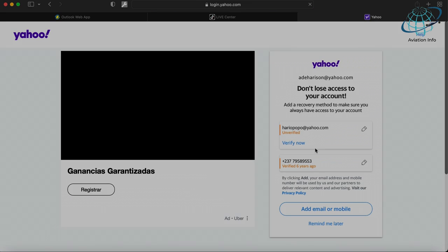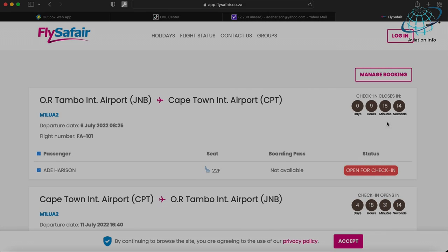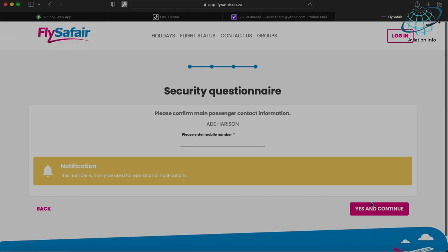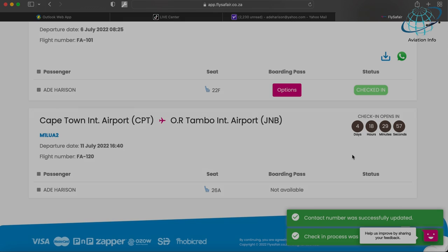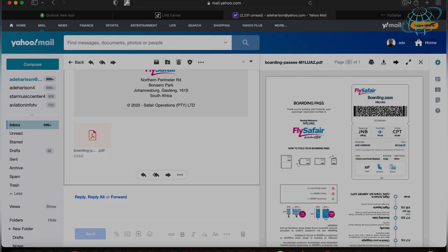A day before the trip, travelers will receive an email confirmation from FlySafair that they can do their check-in online. After I got the email confirmation that online check-in was open, I proceeded to do my online check-in. This is advantageous because it helps you to save time at the airport. Once you're done with online check-in, you receive an e-boarding pass that could be sent to you through your email or through WhatsApp.